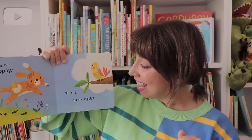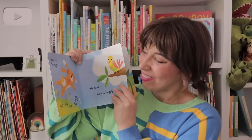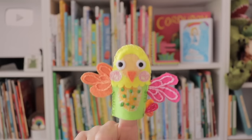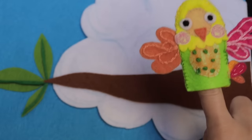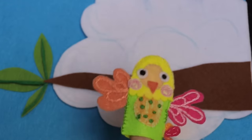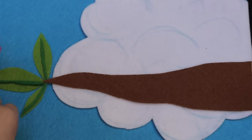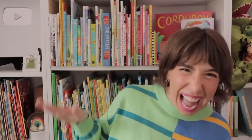Hi, bird. And let's ask, are you Wiggly? No, I'm Flappy. I go flap, flap, flap high in the sky. I am Flappy, not Wiggly. Oh, bird's not wiggly. Bird is flappy. Friends, can you flap like a bird? Flap, flap, flap.